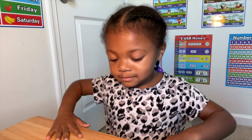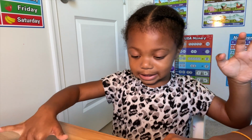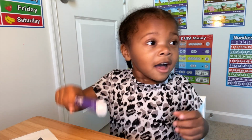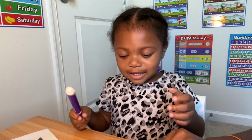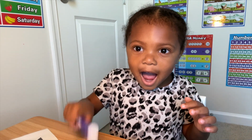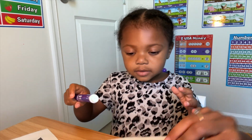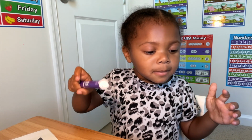What sound does letter R make? What sound does letter B make? What sound does letter T make? What sound does letter C make? What sound does letter D make? What sound does letter I make? What sound does letter A make? What sound does letter S make? What sound does letter N make? What sound does letter P make? What sound does letter M make? What sound does letter O make?